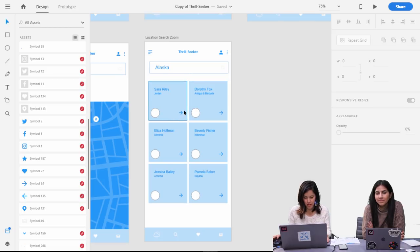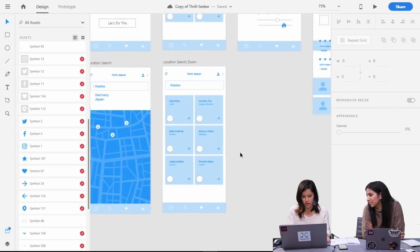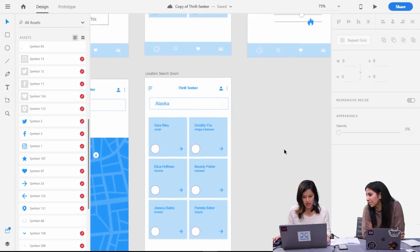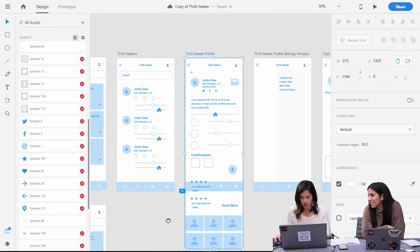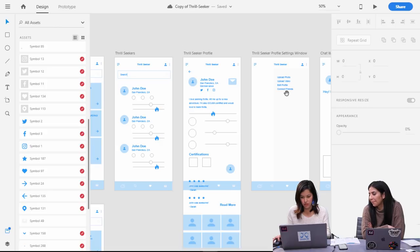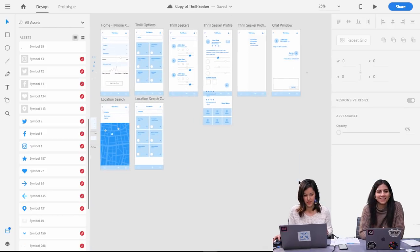Yeah, and then you can go to the... So after you zoom in, find your location, you get to a certain point where you want to see each individual thrill seeker. And from there, oh, I really like Sarah. I want to go to her page. That'll click and take you to here. Cool. And then, of course, that'll go to the message. Yay! Very neat.